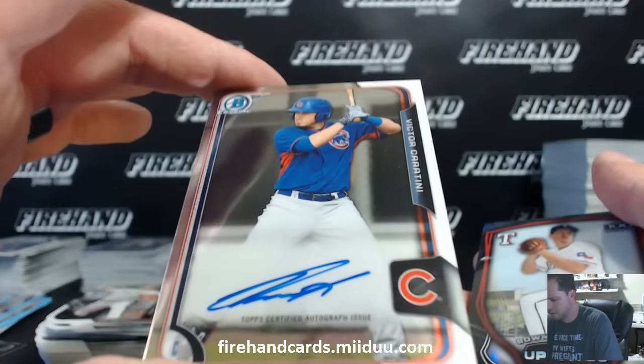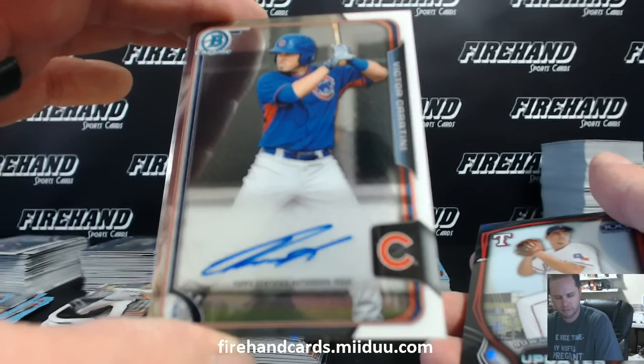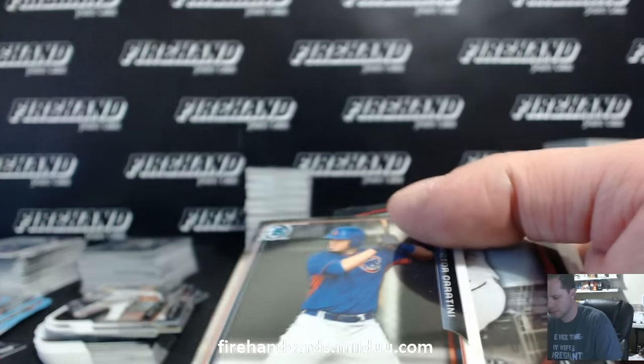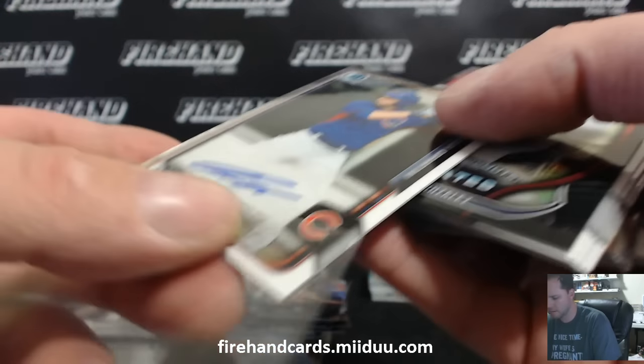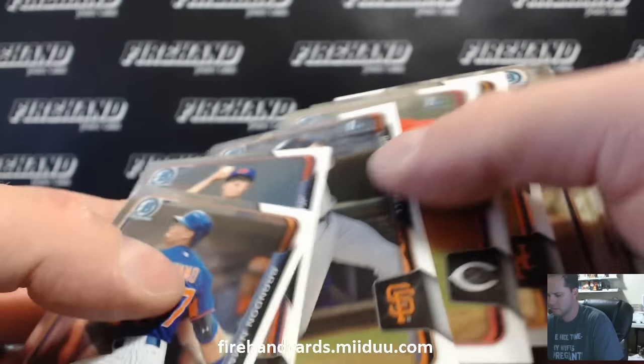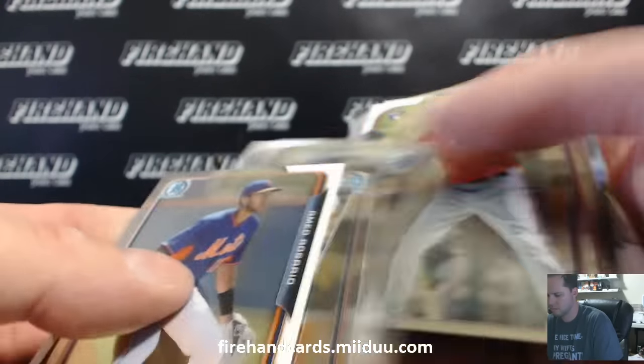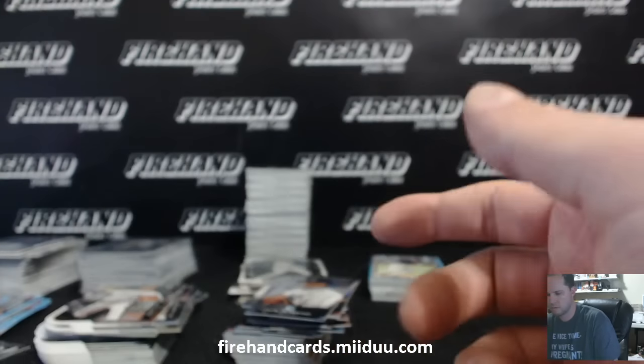Victor Caratini for the Cubs. Maxiho, catcher. Victor Caratini. Miguel Cabrera, refractor, Tigers. Last box coming.